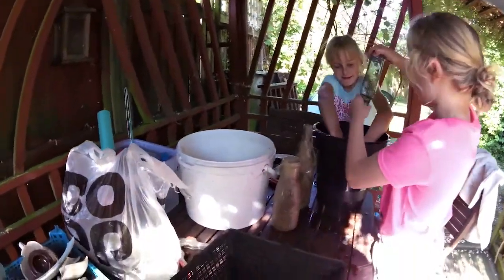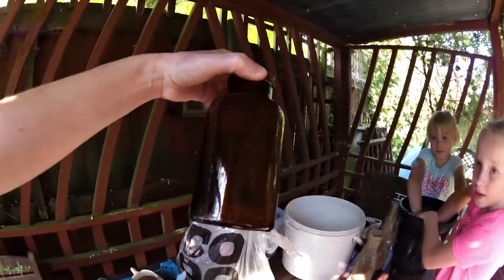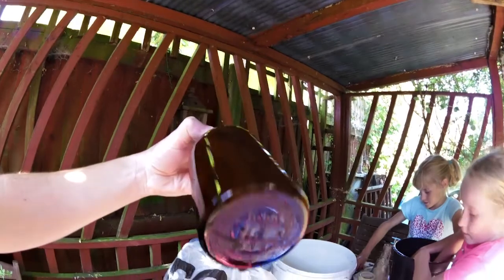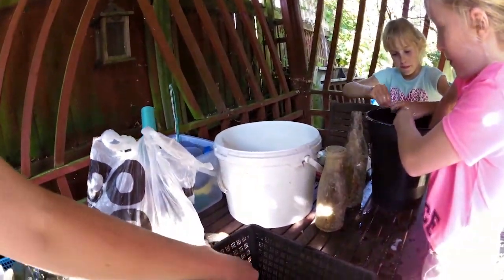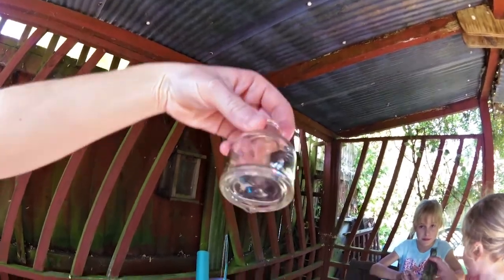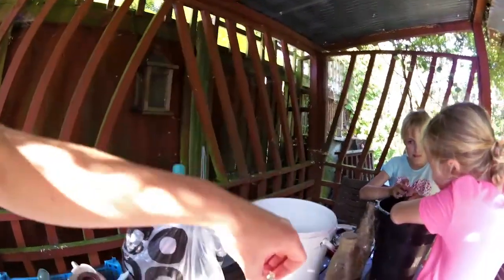So this is where they go if they're clean, is it? Yep. I've done both of them. It has markings on the bottom. And this one, do you remember what this is for, Izzy? For inkwell, yeah. How cool is that? And it's complete. You never find complete stuff.